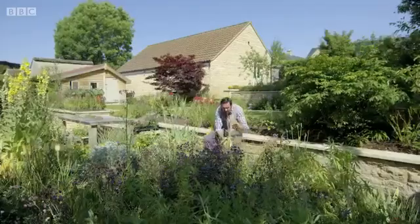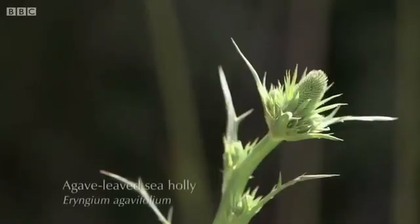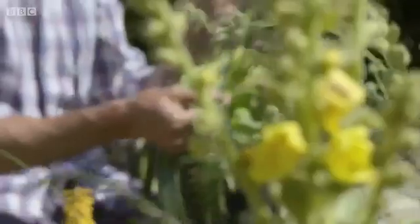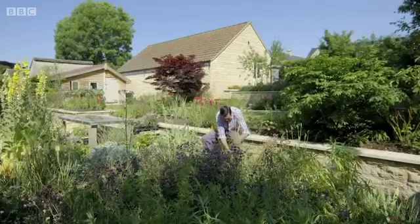And then look at things like the eryngium. The structure of this plant stands alone, but if I plant this and it's poking up through other plants, the spike is really, really going to stand out. Look at that. It looks sort of tropical in a sense, really spiky and different.